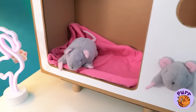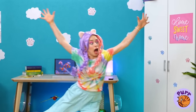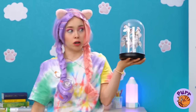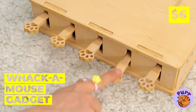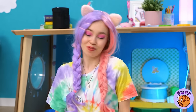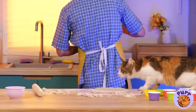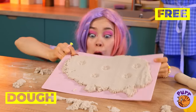Wait, where's the cat? Uh-oh, she's on the prowl. And she's on a feng shui kick. Let's get something that'll keep her distracted, like this fun whack-a-mouse gadget. And the best part, no tokens required. Let's hope she washed her paws first. Quick, grab it! Or at least turn it over.